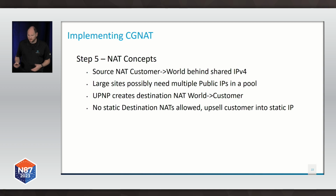So what we do is we say, oh, you want static inbound service on v4, then you need a static IP. We work with them to either give that to them at a monthly rental rate, or we ask them to upgrade to the next tier.